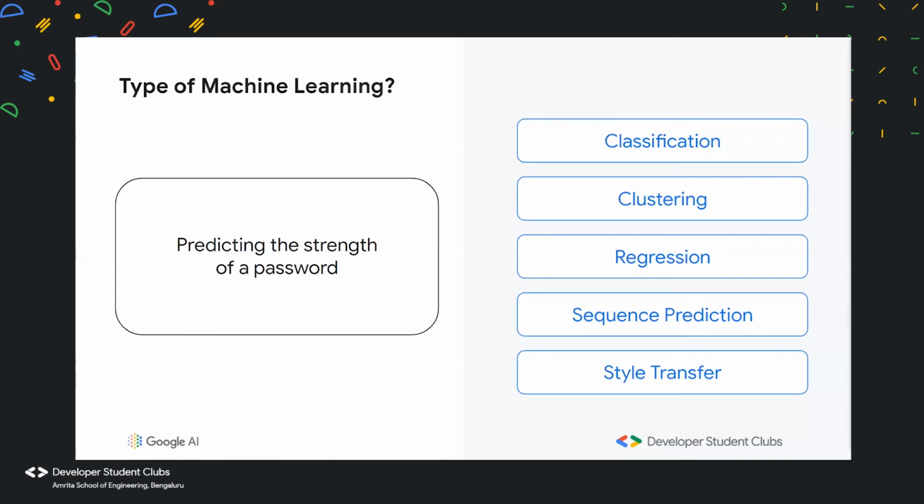You can guess it can be a combination of different things also, like two different things can be applied for this problem. So have a guess. It's not only one, there are two. It could be regression also, I guess, to some extent. Yeah, correct. We'll look into others' answers also.